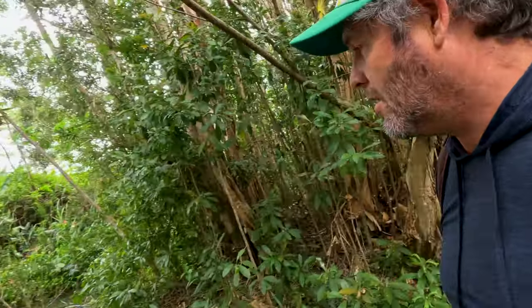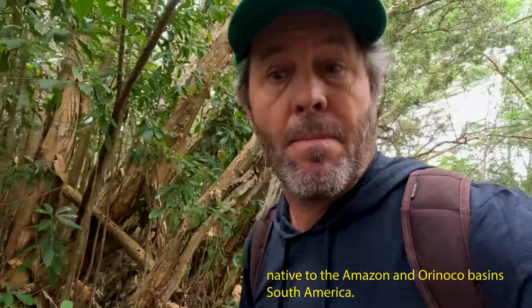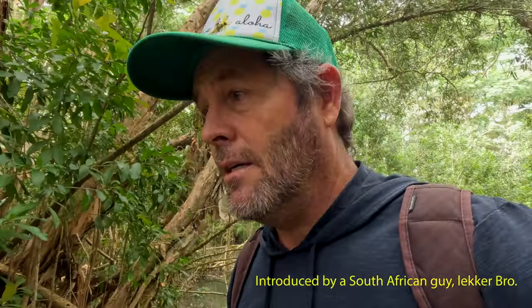How's this spot? Full of eucalyptus, man-made as it comes, introduced from Australia. I think the peacock bass maybe were brought in from South Africa. I'll have to look that one up. But I thought they were native to South America. So we'll have to google that one. All right, let's keep going.